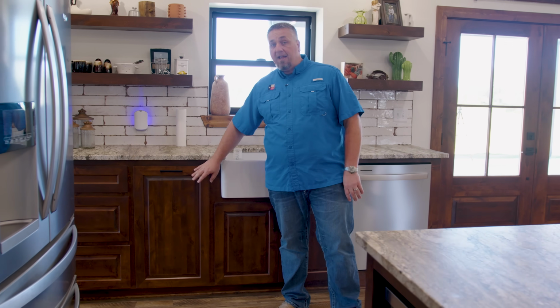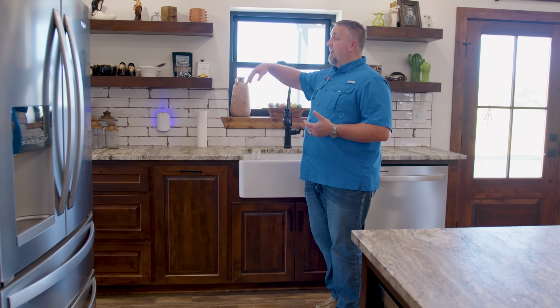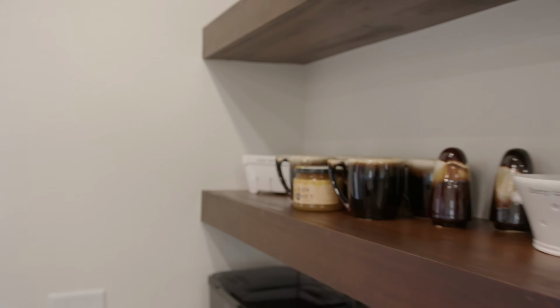Again, we have raised panel cabinetry here. You see a lot in our farmhouses, we have a lot of shaker panel style in there, and so this is kind of more of a really a rustic finish to me, and it has a raised panel finish. Instead of doing upper cabinets, we chose to do floating shelves here.